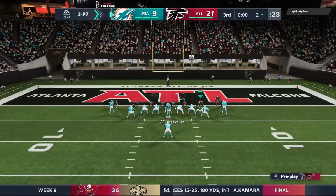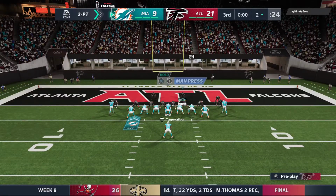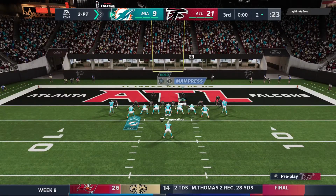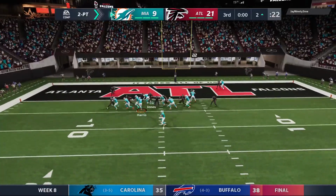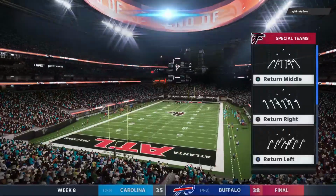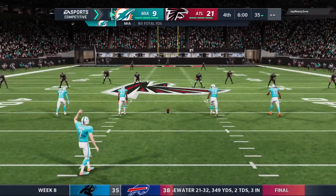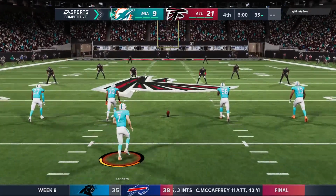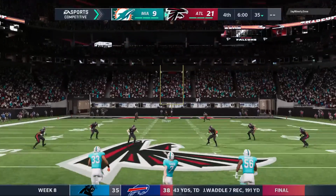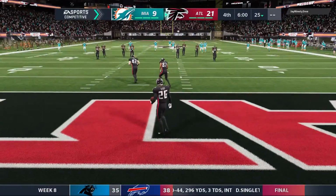So now the Dolphin offense will stay out there as they'll go for 2. They'll try to run it here. And he's going to be stopped here for no gain. And that's going to take us to the end of the 3rd quarter play. Back now in Atlanta, where the 4th quarter will begin with a kickoff following the score on the final play of the 3rd quarter.